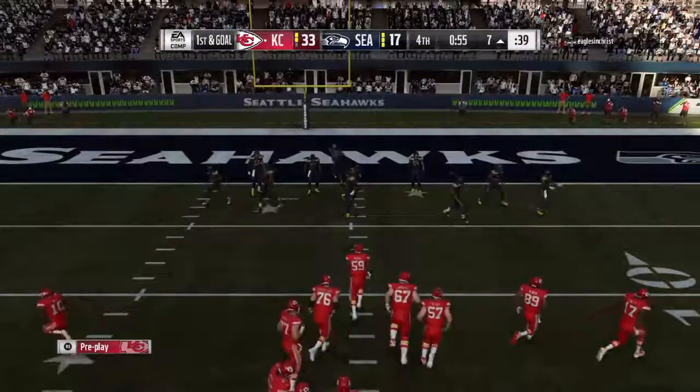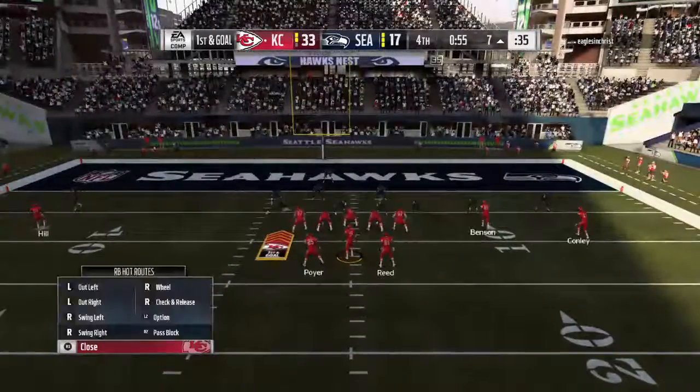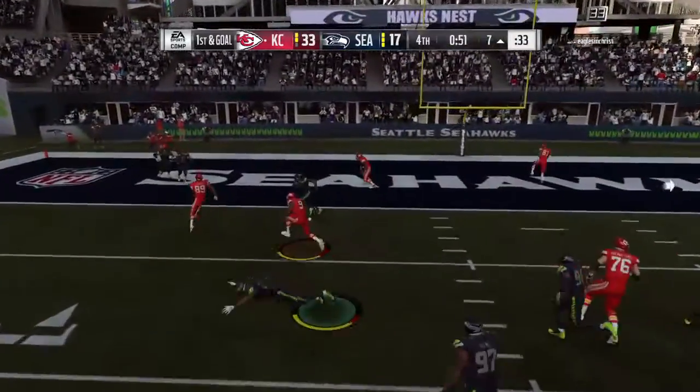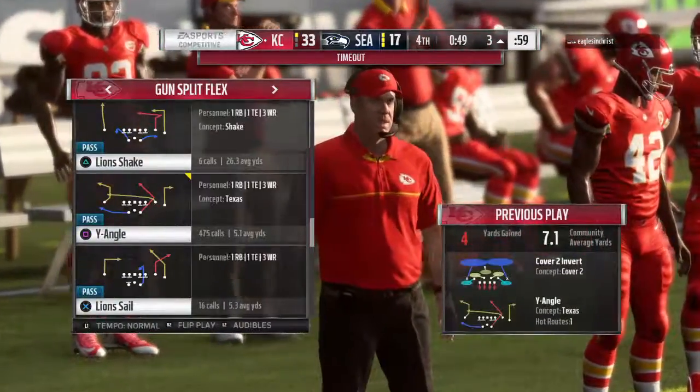A good chance now to put this game on ice. This is 1st and goal. Detroit! Detroit! Set! Oh, Jackson's going to throw it. Dancing to his left. And he'll be brought down here at the 3-yard line.